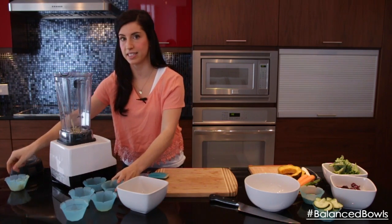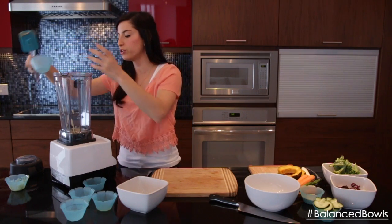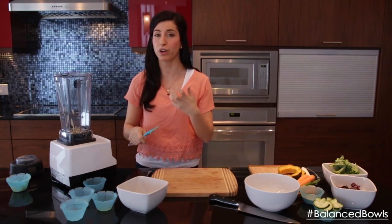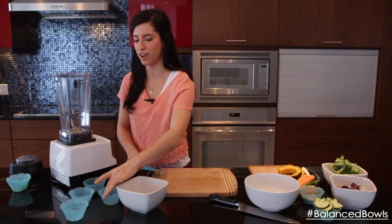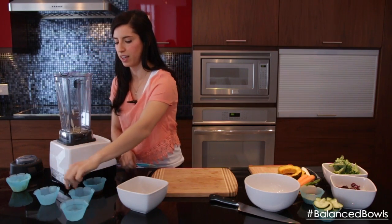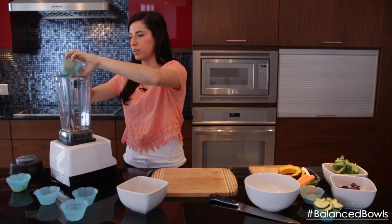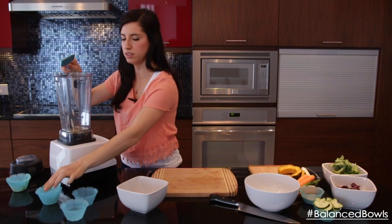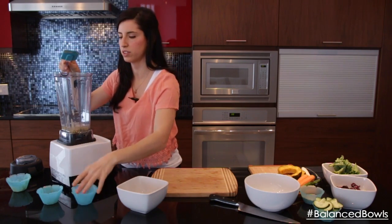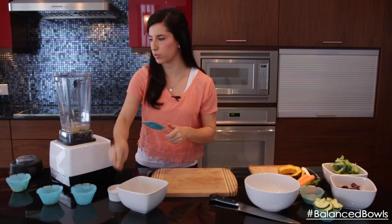Next up, I'm going to add some miso paste. I'm using a dark miso paste. If you're new to miso and are not sure of the flavor, there are different ranges of color. The darker the color, the stronger the flavor. I've got some lemon juice as well, a garlic clove, a little bit of maple syrup, and I'm going to add some water as well to thin it all out. A pinch of salt for flavor and just to round this all off.